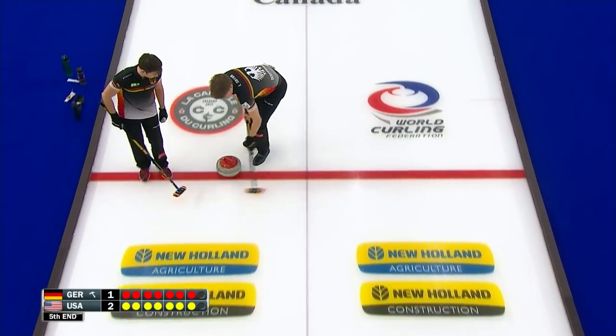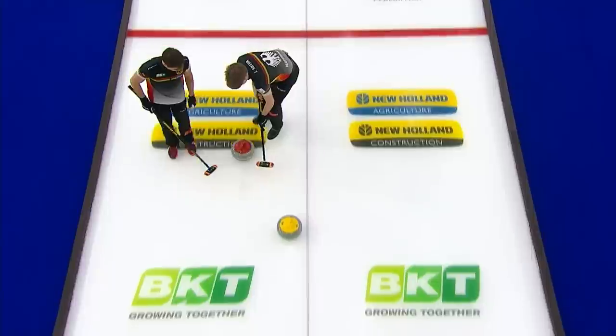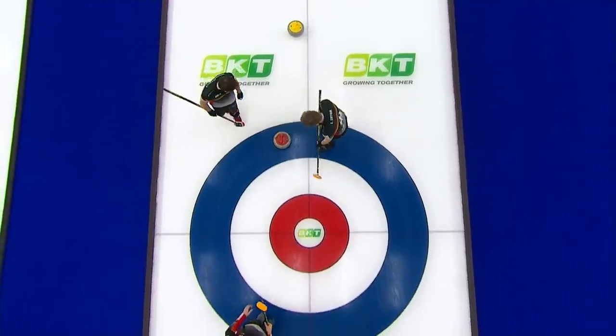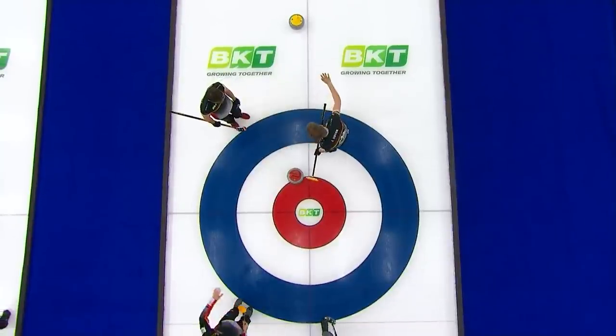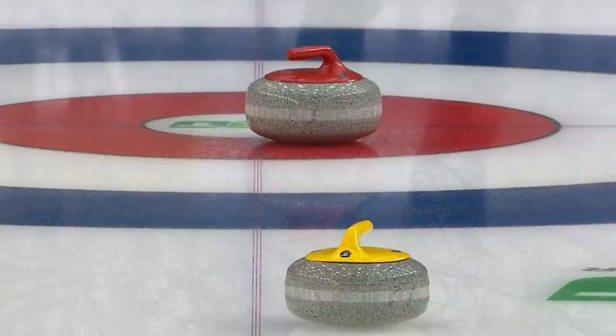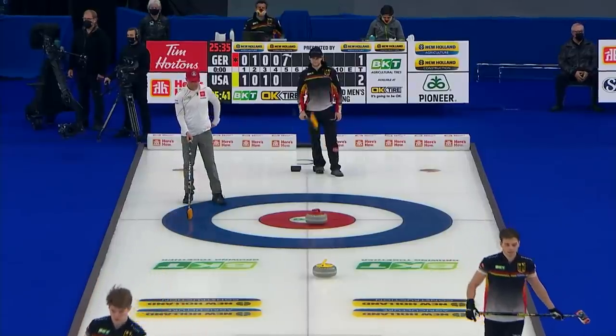So that one is in a much better position than an end ago, when it went back 8 foot.